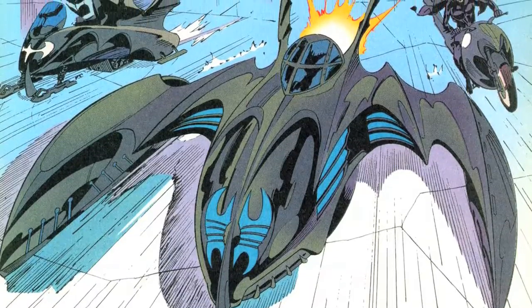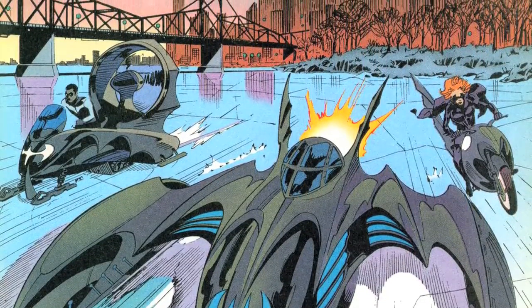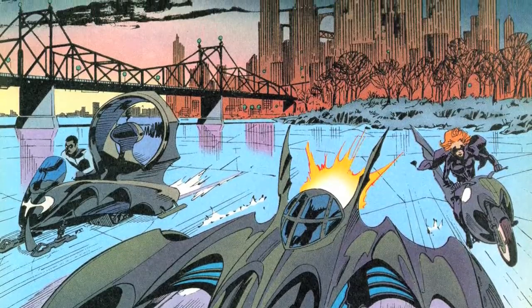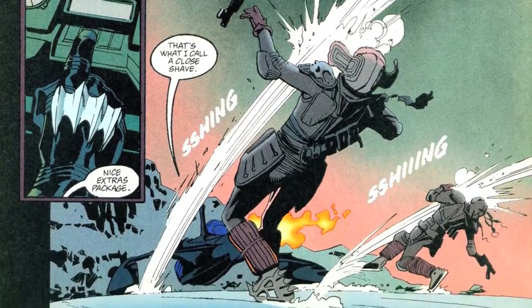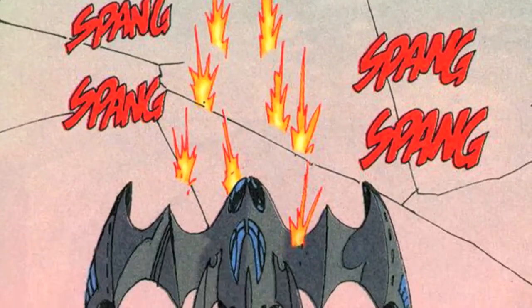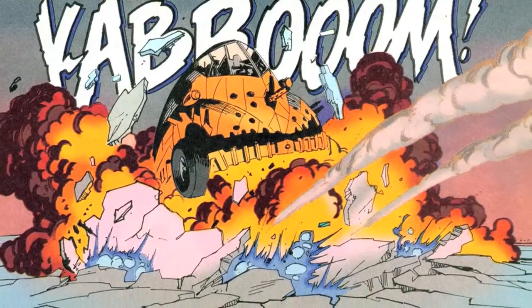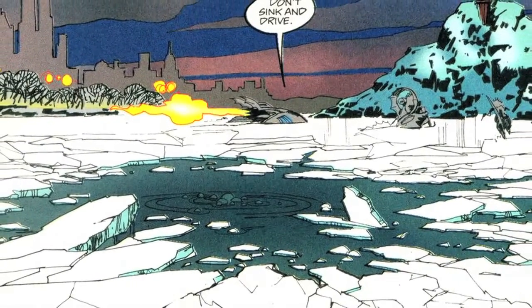They're also fighting on a frozen lake instead of the frozen streets of Gotham. I'd say this is one of the few events that is better portrayed in the comic. Robin runs over a few of them, Batman takes some of them down as well, and instead of using the freezing vehicle's ice blast on the Batmobile, it fires its own rounds instead, and Batman fires 2 missiles in return. The freeze vehicle gets blasted through the ice and the thug within it sinks to his death as Batman says, "Don't sink and drive."